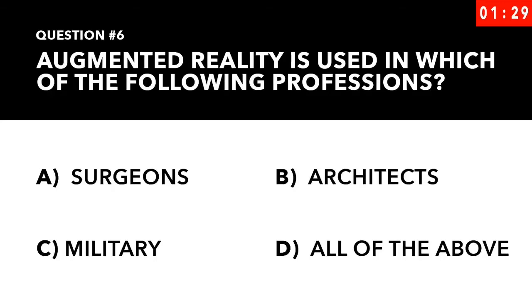Awesome. Well, okay, we're going to be doing the next question, and here we go. Question number 6. Augmented reality is used in which of the following professions? A, surgeons, B, architects, C, military, or D, all of the above? What do you guys think?